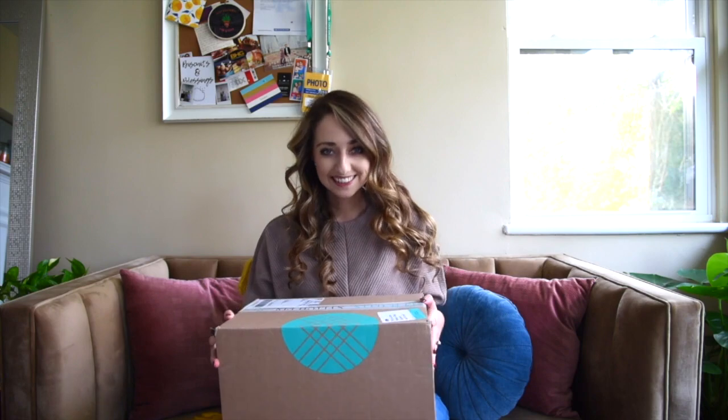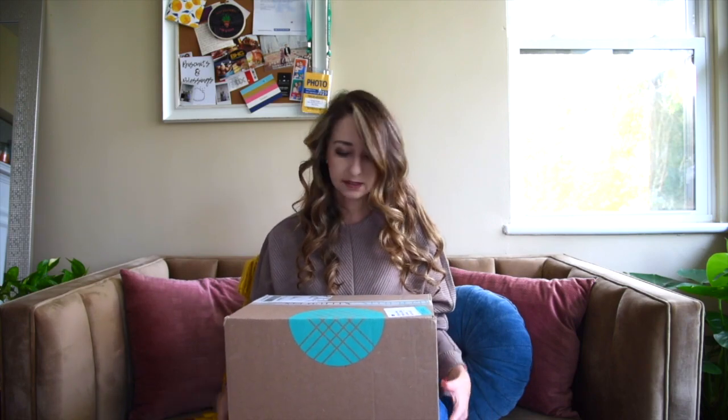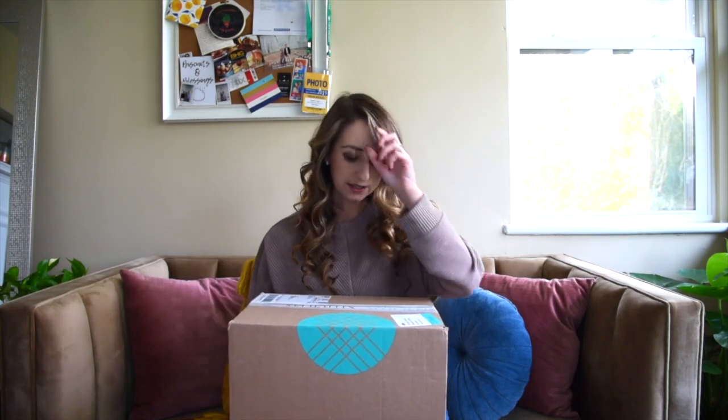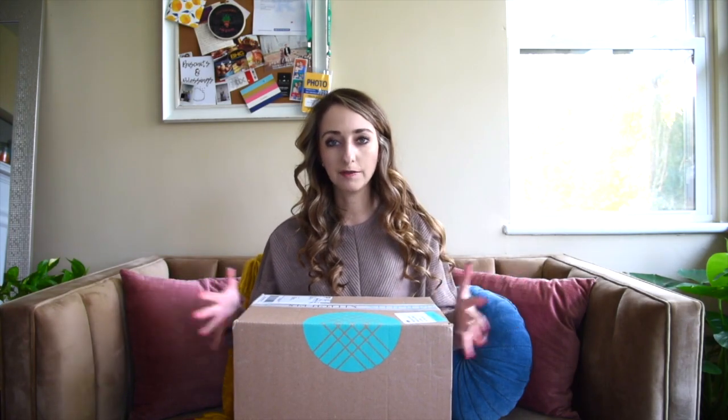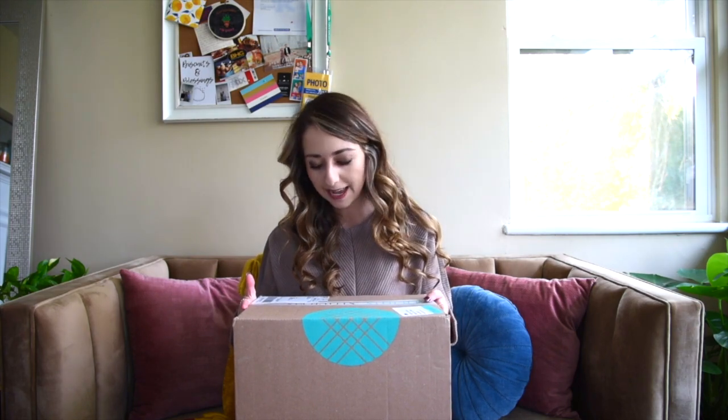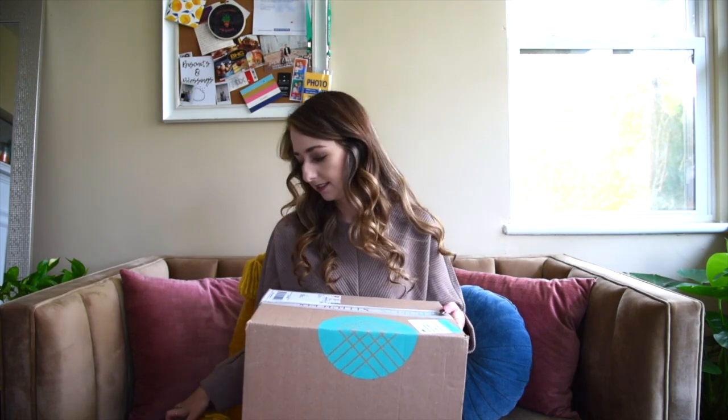Alrighty, are you ready? We've got my box. It's not very big, as you can see. It's easily handheld. It's pretty lightweight. I'm always impressed with how many items they can confidently pack in here, because the box always seems really small to have 5 pieces coming your way. But let's see what I got.